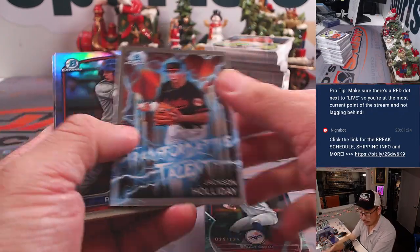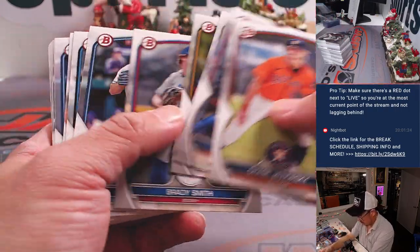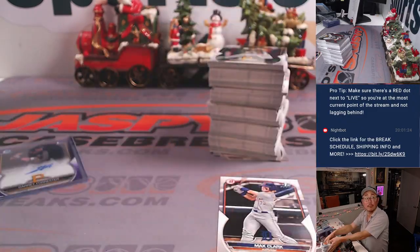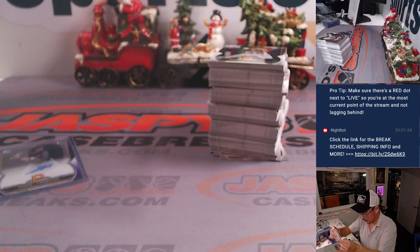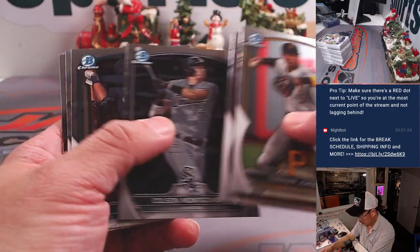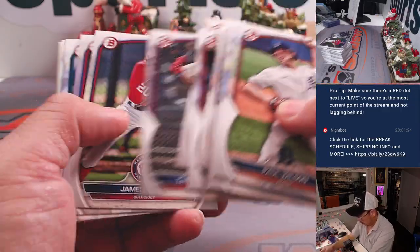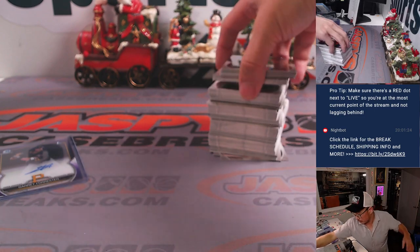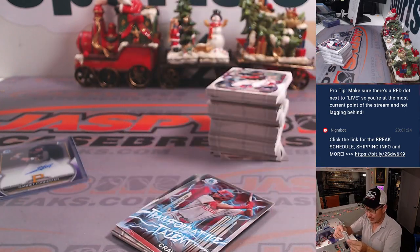Brady Smith to 125, Lunar for the Dodgers, that'll be for Adam. We got a Johnny Formello, Seattle Mariners. John picked up Seattle straight up.